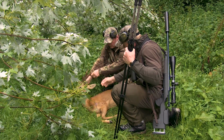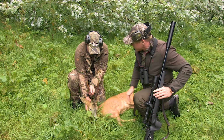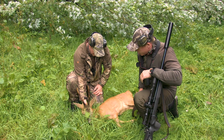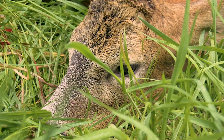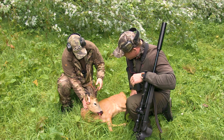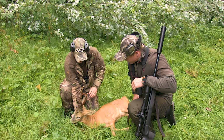He's absolutely beautiful. But he's got a bit of a backstory as well, hasn't he? Yeah, well, we've known of him for 2 or 3 years. I tried for him last year, and we saw him. He's been very elusive in the spring. He's an old buck. Look how heavy his coronets are. Beautiful pearling, beautiful colour, white tips. Couldn't be a nicer trophy for you there.